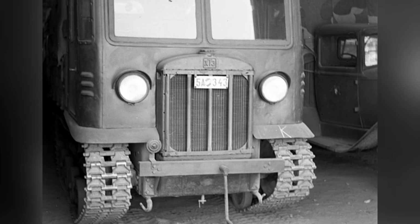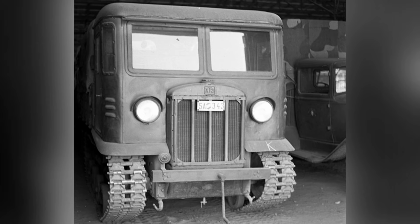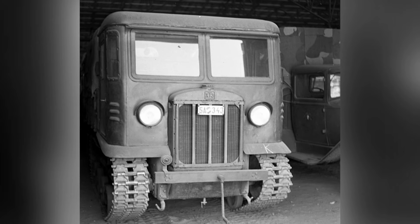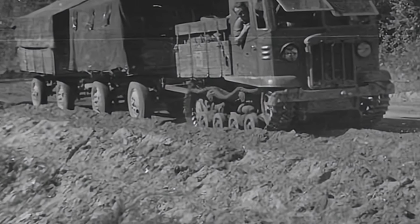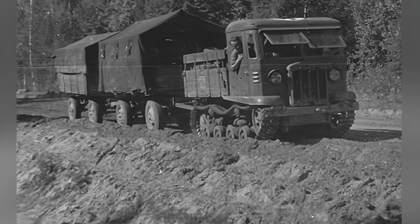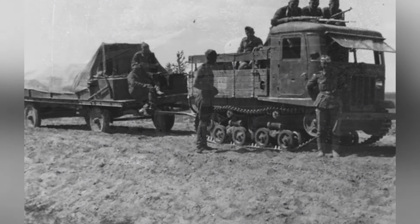ML-20 152mm howitzer. The Soviet Union approved the production of the STZ-5 in 1935, but large-scale production did not begin until 1937 and continued until 1942. The total production was close to 10,000 units, making it one of the important towing tractors for the Soviet Army during World War II. The high production volume means that the German Army also captured some on the battlefield.